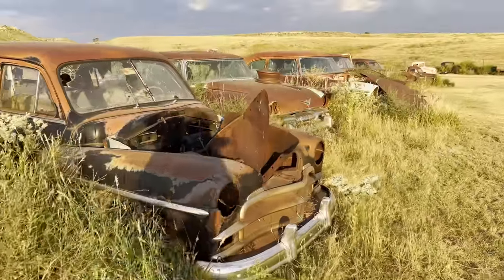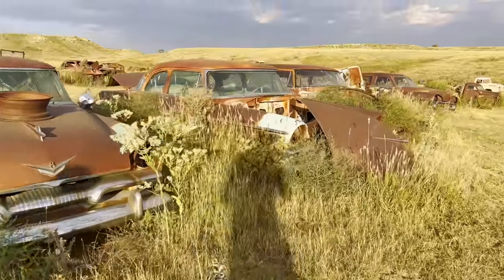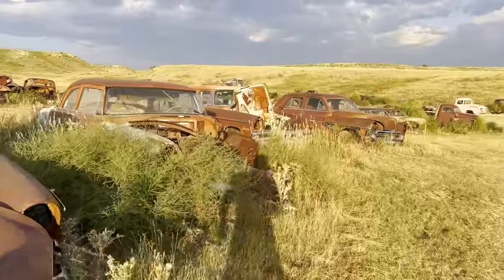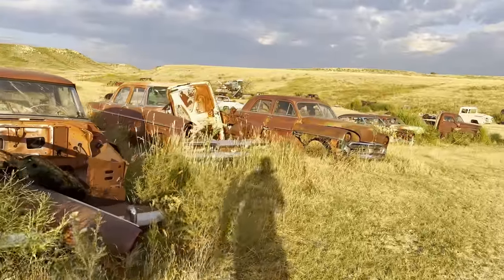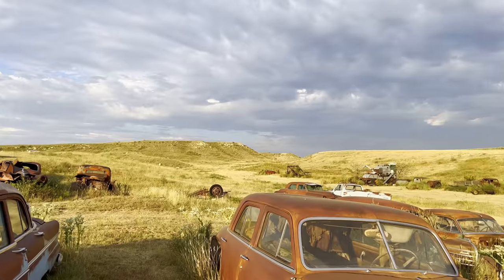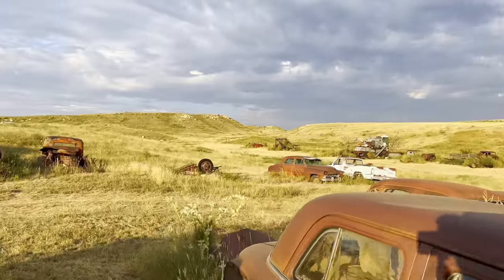So a lot of the wheels are gone, which makes it nigh impossible for me to get them out of here. Like I was saying, the guy I have that said he would haul some stuff for me will only haul them if they have wheels on them. But you can kind of see how these cars never get discovered. All these hills all the way around, nobody would ever know these cars are here. It's on a dirt road, middle of nowhere.